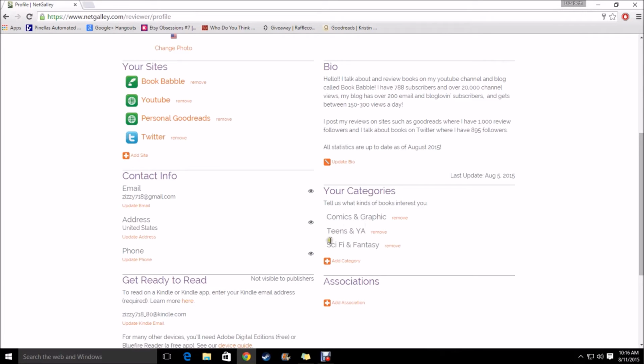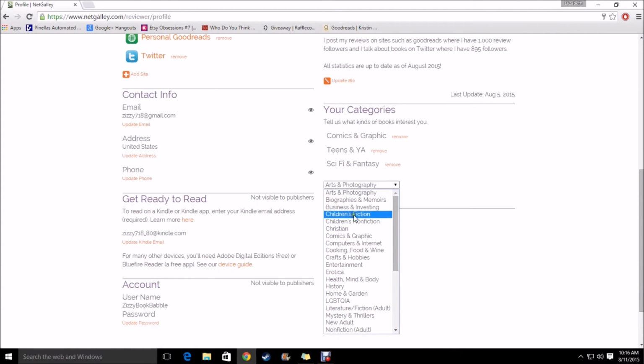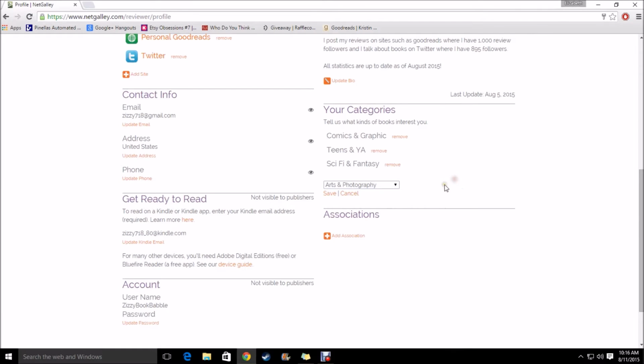Sometimes I do comics and graphic novels, and then I also do science fiction and fantasy, and then you can add whichever categories you want from here. They have quite a few of them, so there's a bunch to choose from.